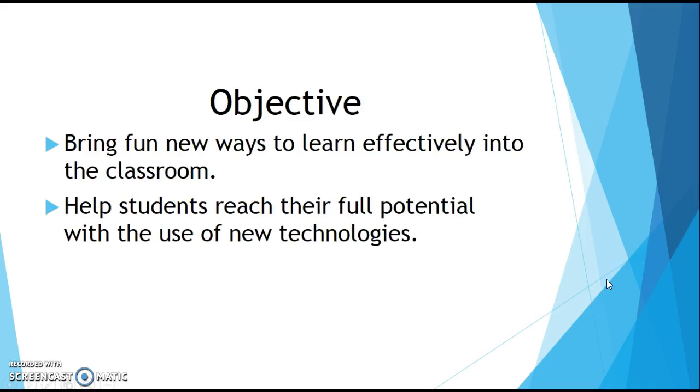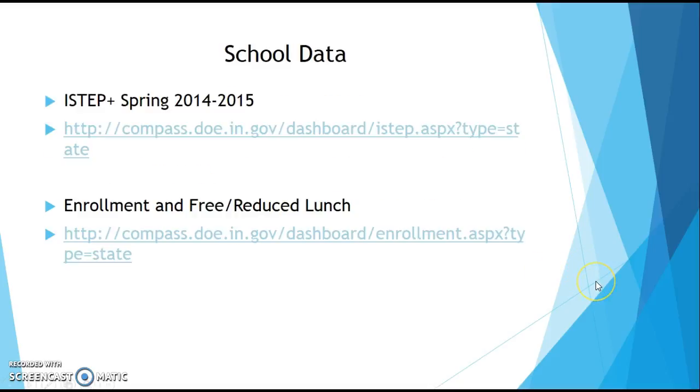So my objectives are to bring fun new ways to learn effectively into the classroom and to help students reach their full potential with the use of new technologies. So let's go ahead and look at some of the school data here. The iStep Spring 2014-2015 iStep scores. Let's see how many passed and how many did not pass.